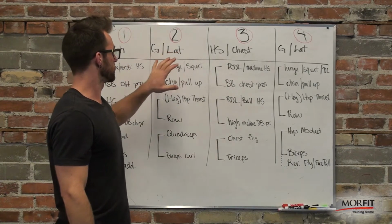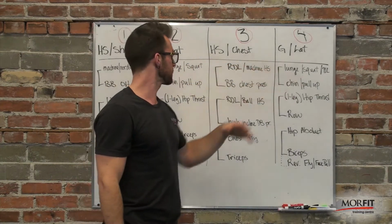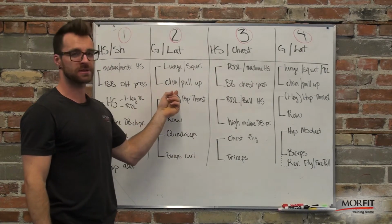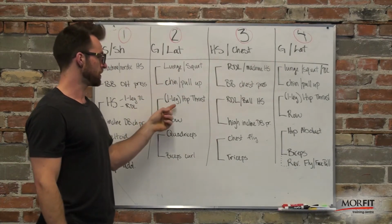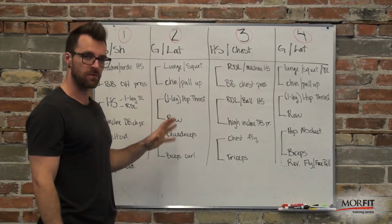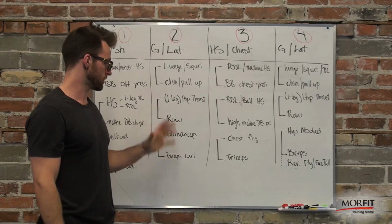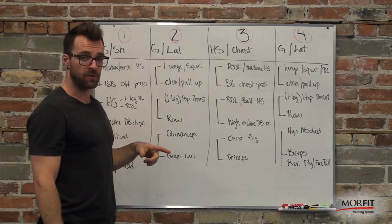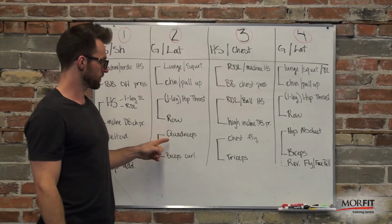For the glute lat days, one day I'll do a lunge or a squat, and pair that with a chin-up or pull-up, and then I'll do a hip thrust and some kind of a row. And that could be a dumbbell row, wide grip seated row, regular grip seated row, something like that. Sometimes it's a body weight row, bent over row.